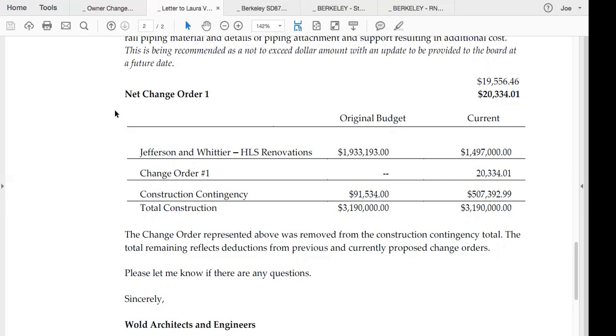And the Gilbane change orders and these change orders that Mr. Fritta just shared with us will all be included in the regular board meeting for board approval. Should we move on to the signage plans? Yes, absolutely.